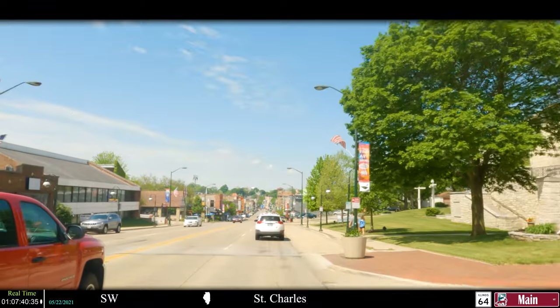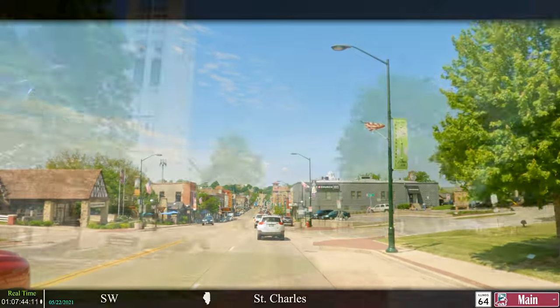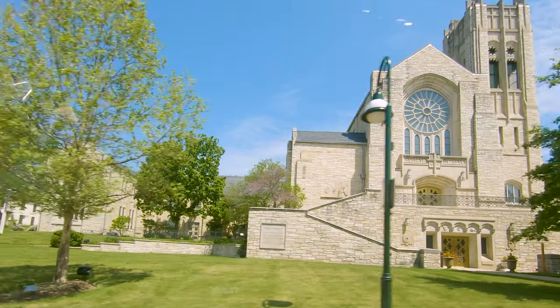Just like that, we're again in downtown St. Charles before heading towards the far western side of the city, the only part that we haven't yet been to.